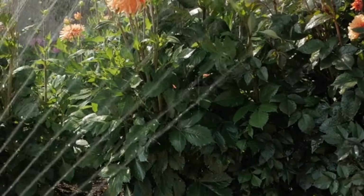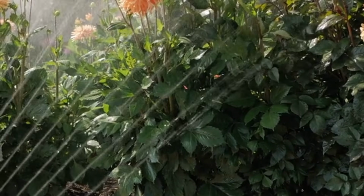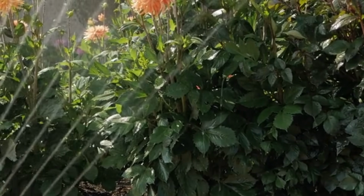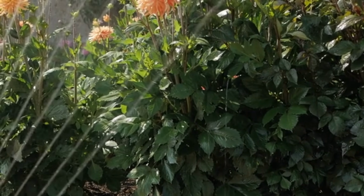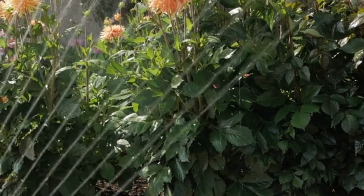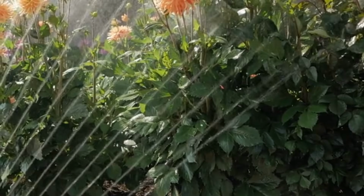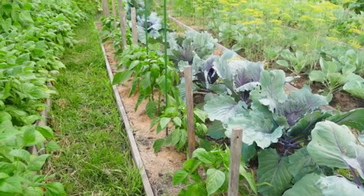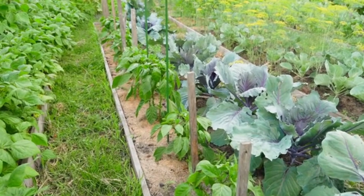The second fix is mulch. 2 to 4 inches of organic mulch, straw, wood chips, shredded leaves, spread around the base of each plant after the soil has warmed. Mulch does 3 things. It slows evaporation, so the soil holds moisture longer between waterings. It moderates soil temperature, so roots don't cook in summer heat. And it reduces the moisture swings that are the single biggest trigger of blossom end rot.